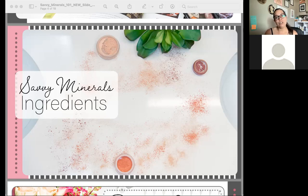So here are things we do use in our Savvy Minerals products: aloe vera leaf extract, apricot kernel oil, aspen bark extract, carthamus, cocoa seed butter, coconut oil, obviously essential oils, grapeseed oil, jojoba seed, kaolin clay, magnesium violet, mango seed butter, natural minerals, olive fruit oil, safflower seed oil, sesame seed oil, shea butter, sunflower seed oil, sweet almond oil, ultramarines, and vitamin E.